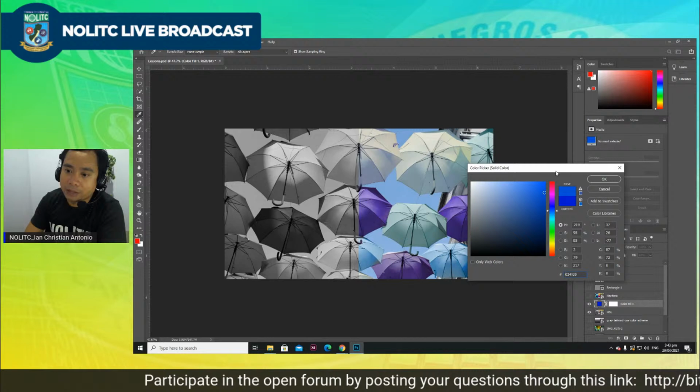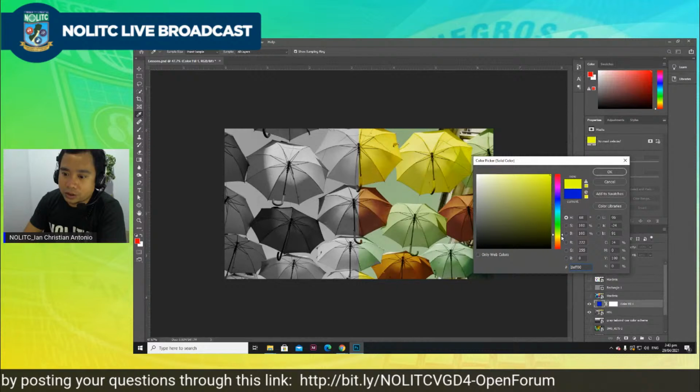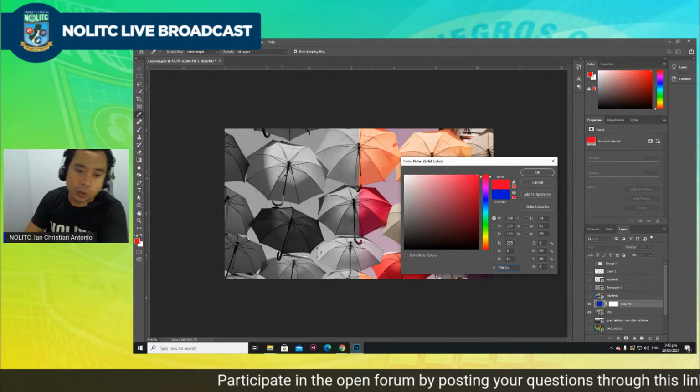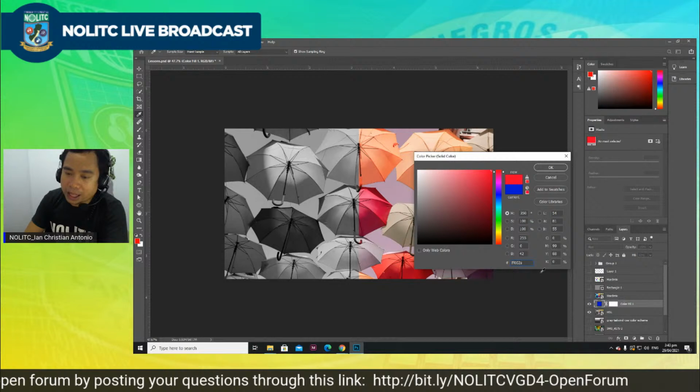Is it blue? Is it green? Is it yellow? Is it orange? Is it red? But when our design is grayscale, it means there is no value, no real hue. So the Hue blend mode will not affect it.